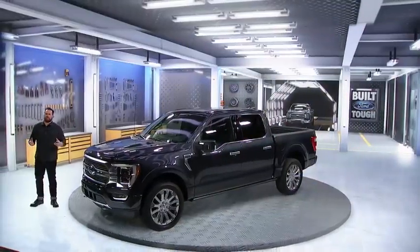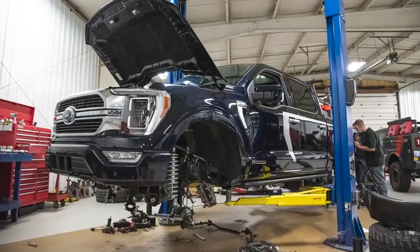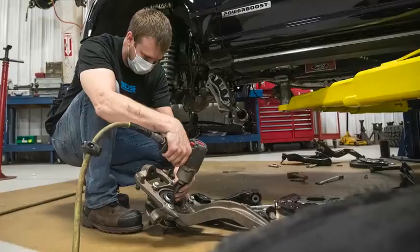Thanks, Kelly. For this build, we teamed up with the folks at BDS Suspension. Located in Coldwater, Michigan, BDS is owned by Fox Shocks, a Ford supplier partner. BDS has over 25 years of suspension experience and works with an established network of dealers across the country. BDS has a track record of delivering high-quality SEMA builds.